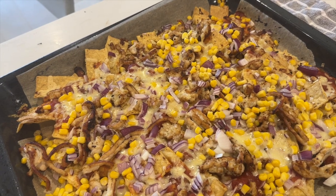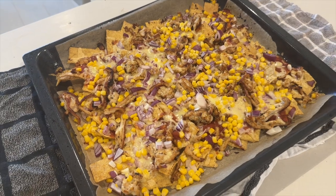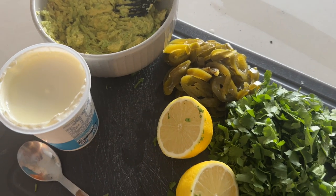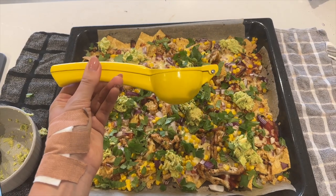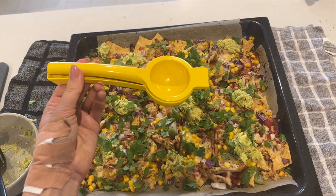Just grab this out of the oven and now I'm going to pop on all of those fresh ingredients and then we are good to go. This is one of my favorite easy meals to make and it's really delicious. Also, my mum bought me this when she came down for Mother's Day, just from Kmart, I think. It is literally the best thing ever.